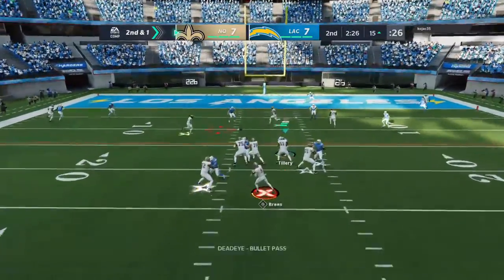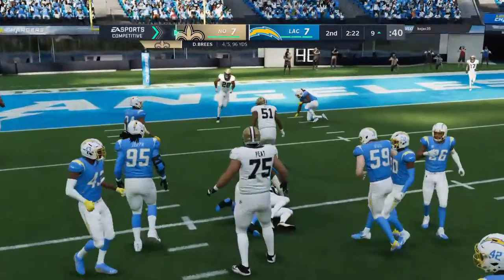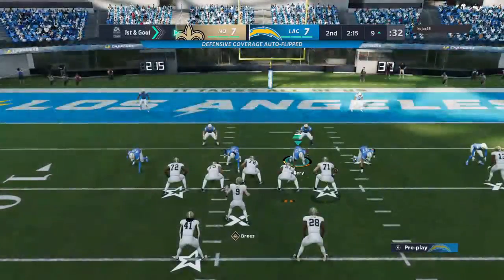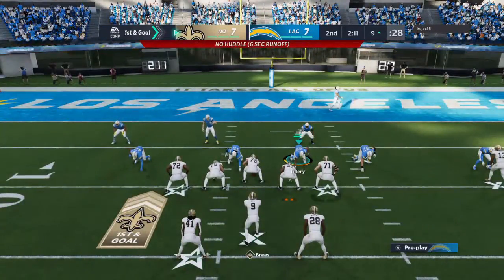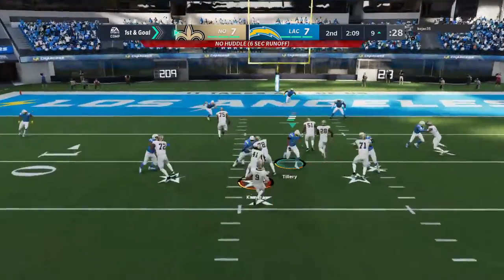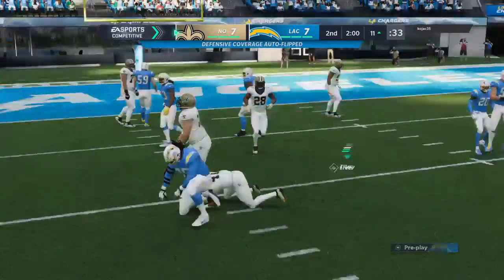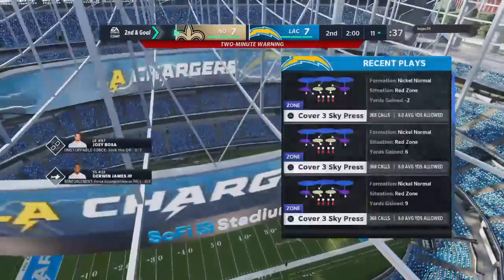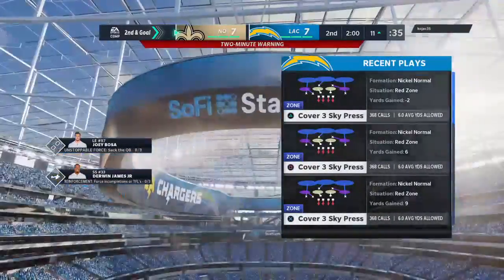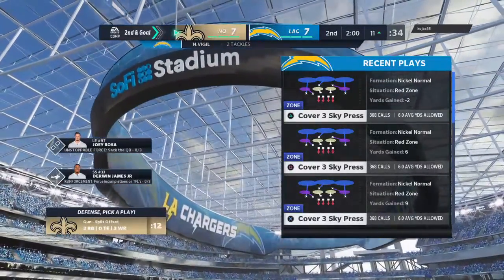On 2nd and 1, Brees. This will be caught just inside the 10. And now they're inside the 10 as he's brought down at the 9. The 6 yards on the pickup leaves them with a 1st and goal. They'll try and run for it on 1st and goal. Absolutely nobody fooled there. He's going nowhere fast as he's stopped behind the line of scrimmage. A loss of 2 brings up 2nd and goal at the 11-yard line.